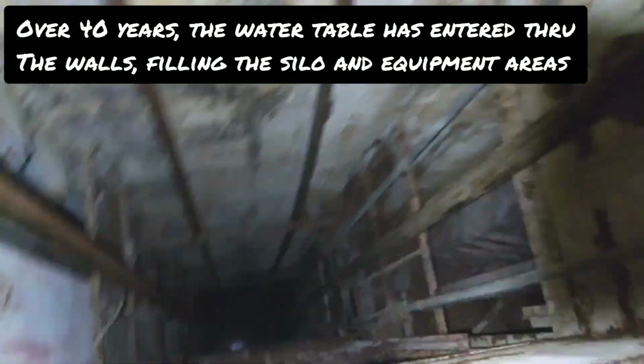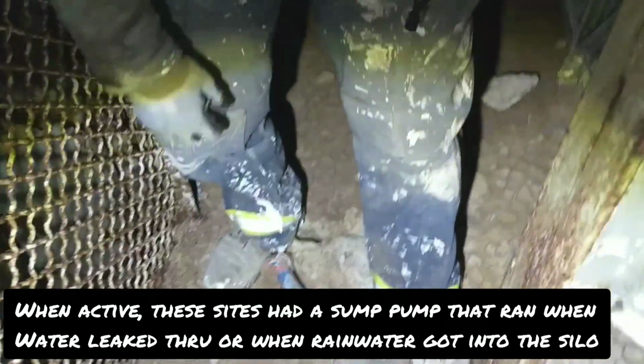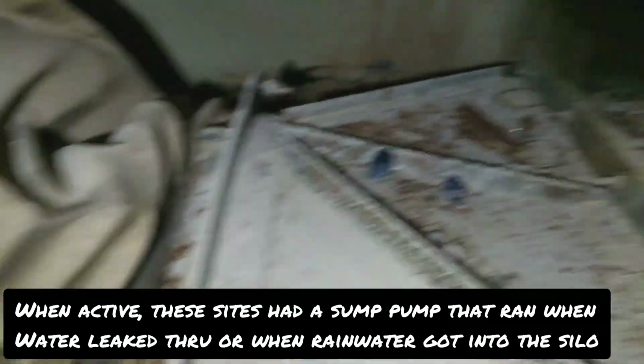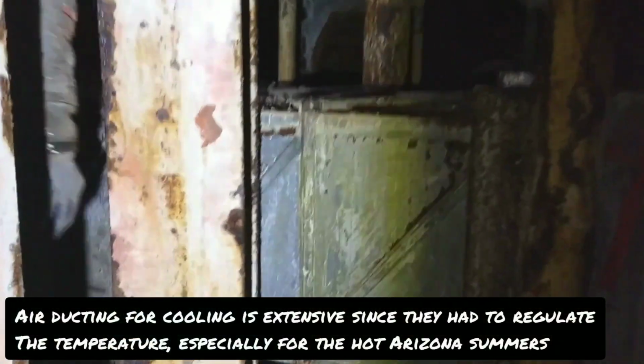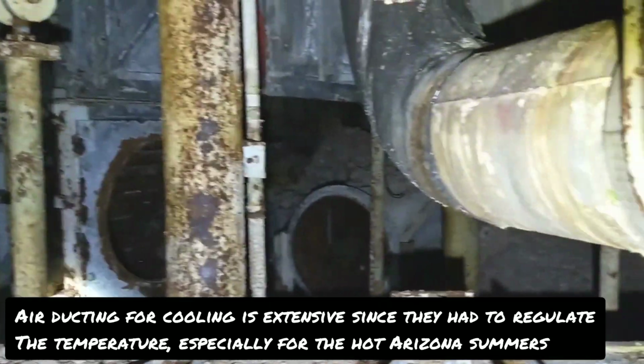Oh my gosh, look at these cans, dude. Look at this can. Cherry cola. Dude, we're going to find so many cool things. Wow. That's crazy. Man, there's a lot of ductwork in here.